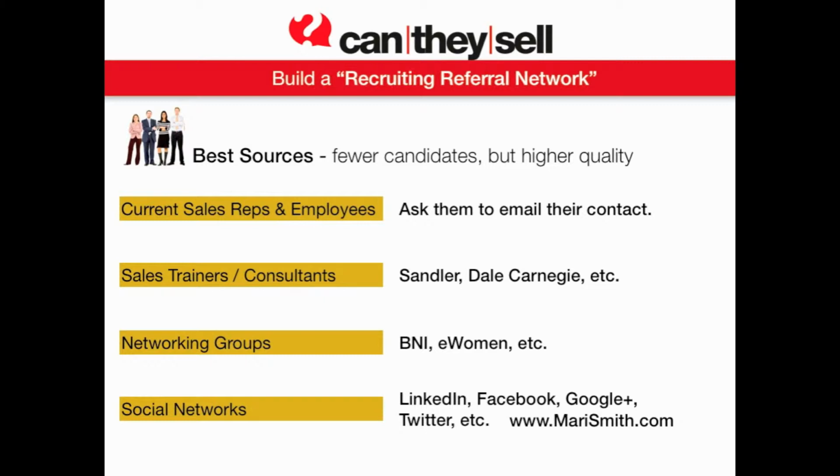These groups are full of the type of people whom you want to recruit. These include Business Networking International, or BNI, eWomen Network, and many others which can be found by searching Google under networking groups. Contact the directors or presidents of those groups because they're the most networked people in every community. And they always have a stack of resumes and are usually willing to email blast your job posting to their thousands of members.